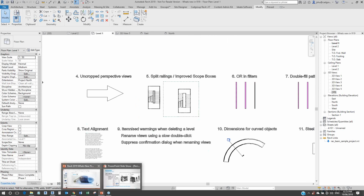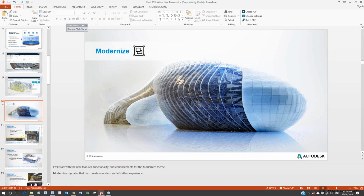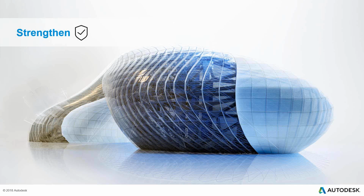So let's move on to the strengthening part of Revit. So by strengthening, I meant like the functionalities that existed in Revit in the past, and now with the new version of Revit, new features have been added to it, just beefed up the functionality of particular features. So first thing, let's start with all in filters.